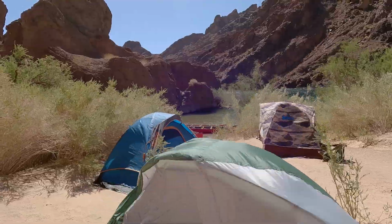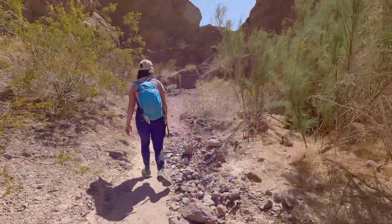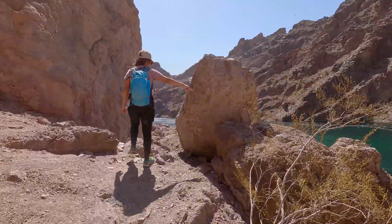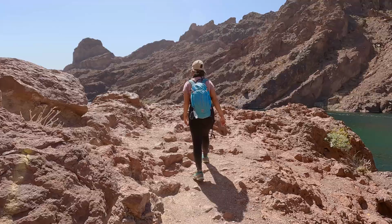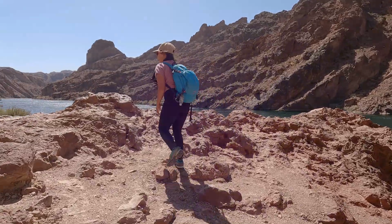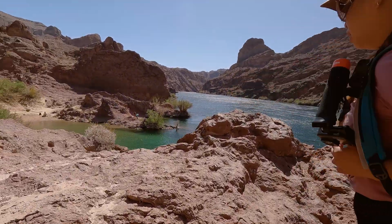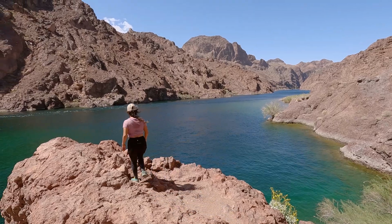The path can get a tiny bit faint at times. There are some signs that mark the way, but basically all you have to do is trace the Colorado River. If you enjoy taking pictures of your travels, there are so many beautiful viewpoints on this part of the hike. At one point we found this really pretty rocky outcropping that stuck out over the river, and we thought it would be a cool spot for a picture.